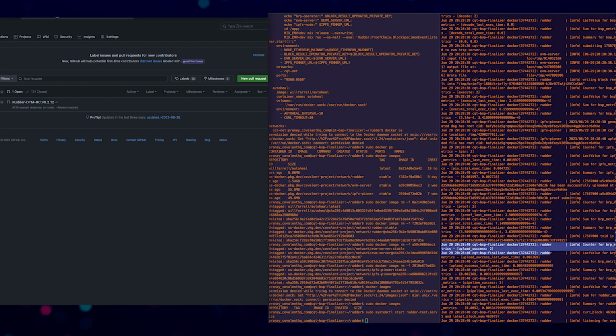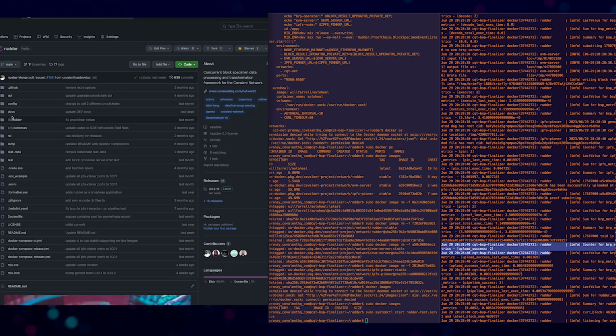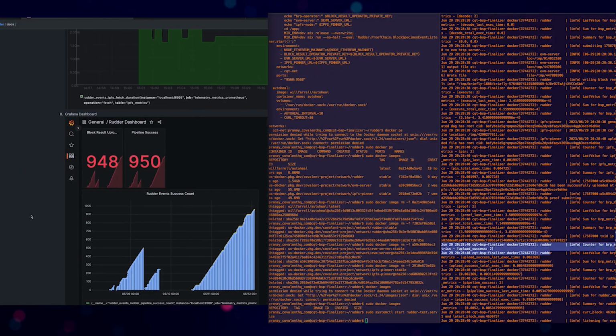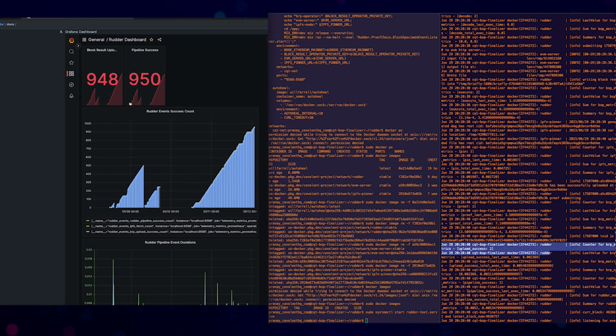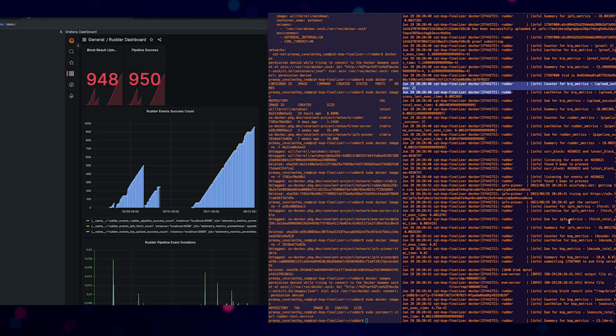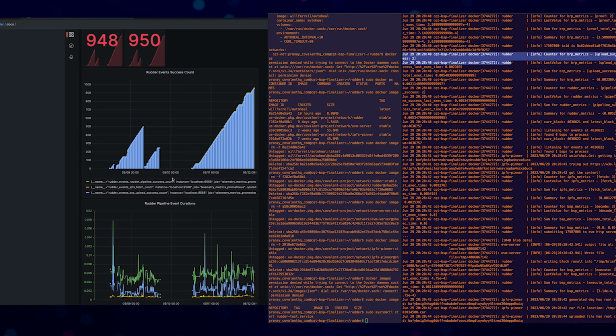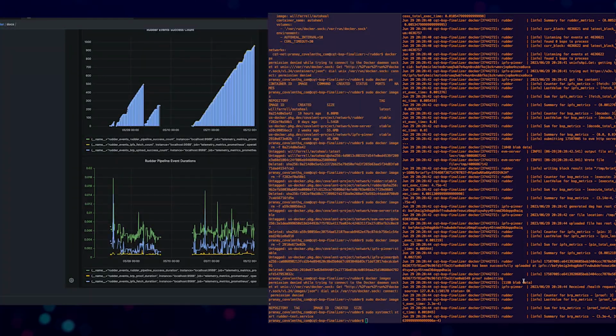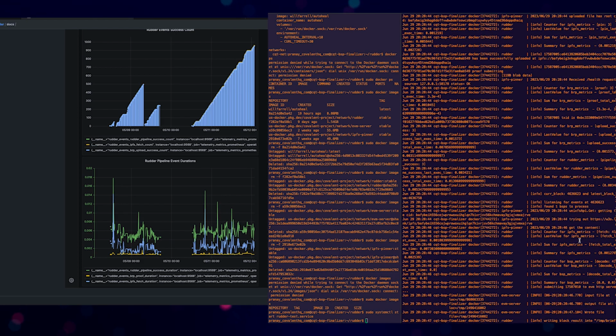If you go here in the documentation section, you will find that we list out all the different mechanisms of how to set up a Grafana dashboard, where you can capture these block results as well as pipeline successes and be able to delve further into how well the Refiner is doing. Once it has all the information in there, you can display this in this particular dashboard, and you will see that the IPFS metrics as well as the pipeline success metrics are constantly increasing.